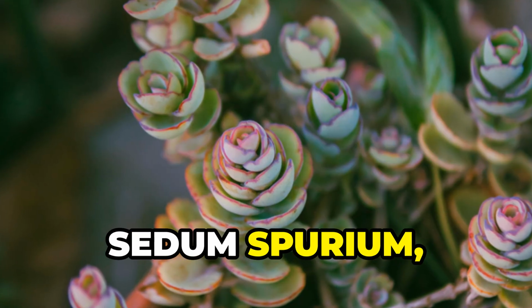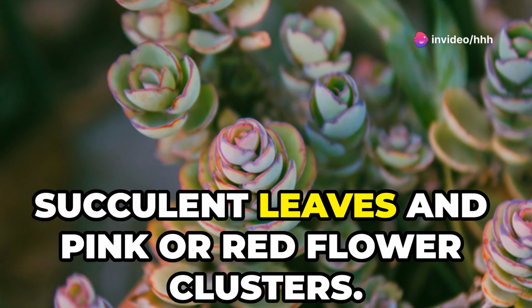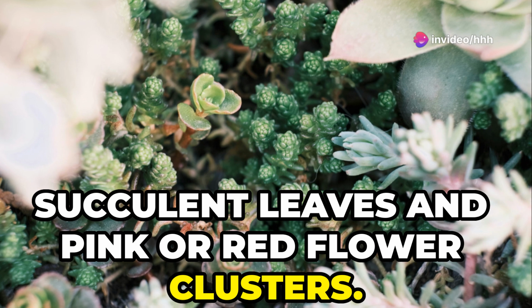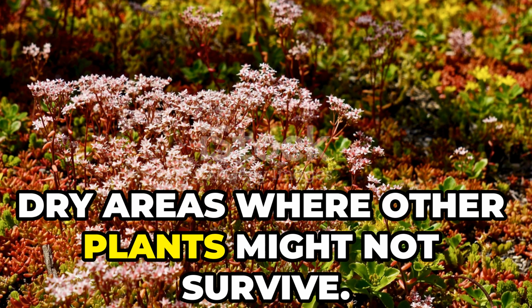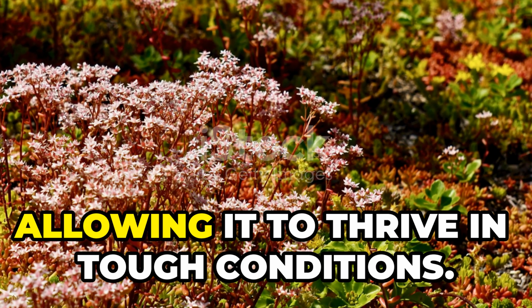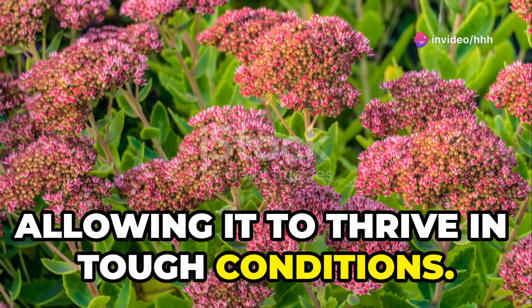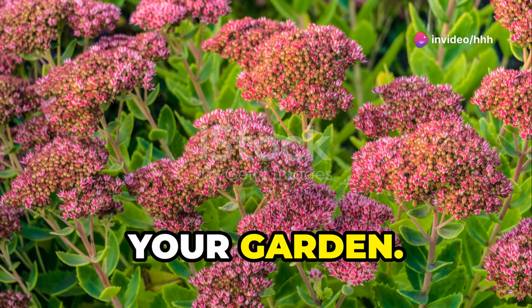Sedum spurium, also known as stonecrop, is a drought-tolerant ground cover with succulent leaves and pink or red flower clusters. This resilient plant is ideal for sunny, dry areas where other plants might not survive. Its fleshy leaves store water, allowing it to thrive in tough conditions. Stonecrop's vibrant flowers attract pollinators and add a burst of color to your garden.